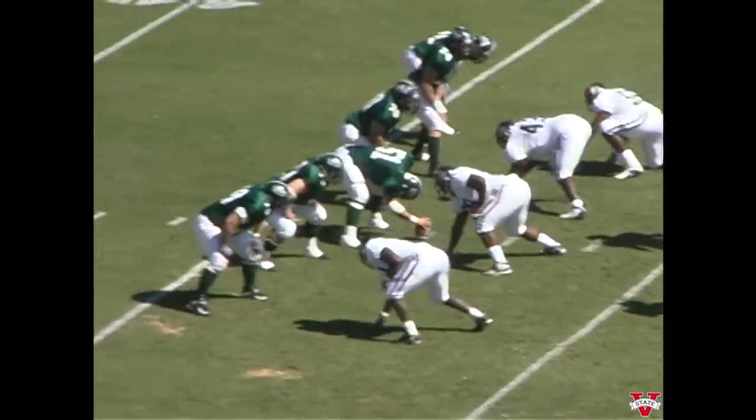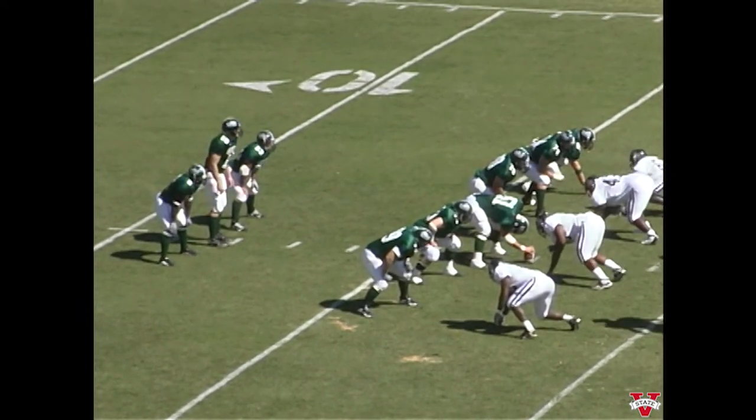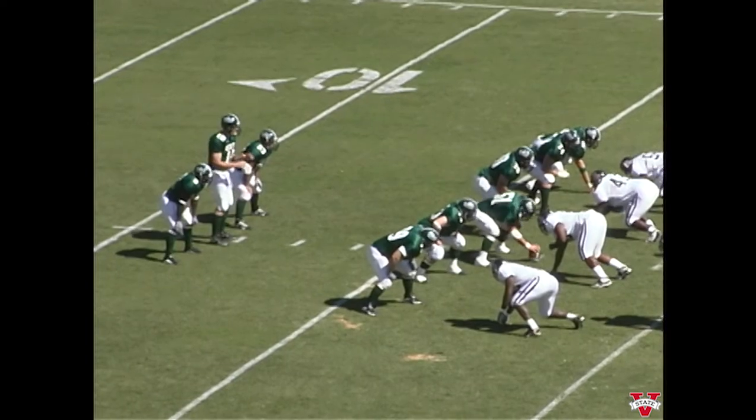There's a flag on the play. Being a shotgun, two running backs to each side of him, two receivers on the home side of the field. We got four on the line of scrimmage. The Blazers do wait for the snap.